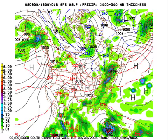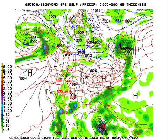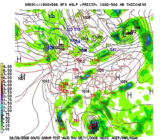But in advance of that surface front from the low that's over New England, you can see a pretty soupy air mass. So, again, today we'll have scattered showers and storms around. And really, tomorrow it's the same deal. The front kind of stalls out north of here, so scattered showers and storms. Thursday, the front goes nowhere.